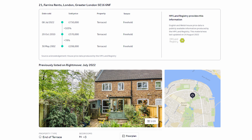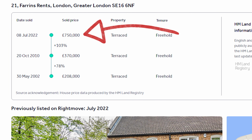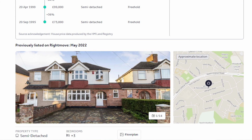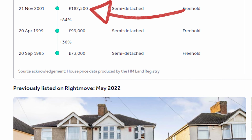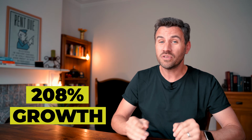Here we've got a property in SE16 in London that was sold in 2002 for £208,000. And it was sold in 2022 for £750,000, an increase of 260% over those 20 years. This place in Watford was bought in late 2001 for £182,500 and it sold in 2022 for £562,500, an increase of 208% over those 20 years.